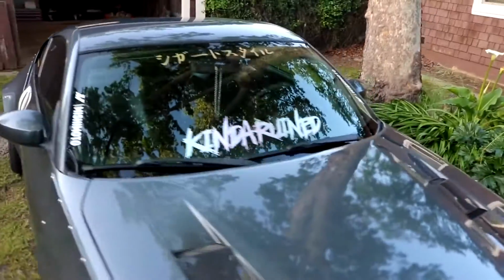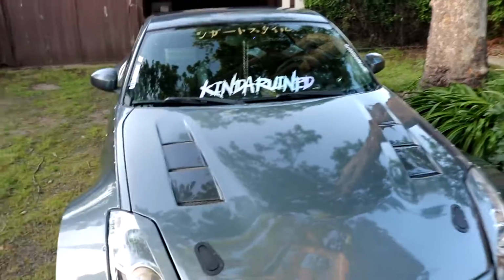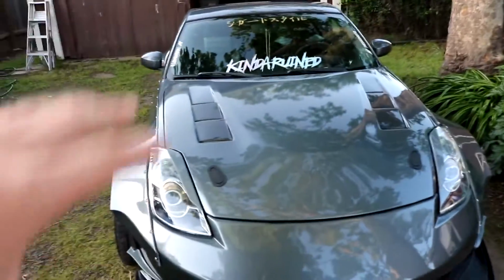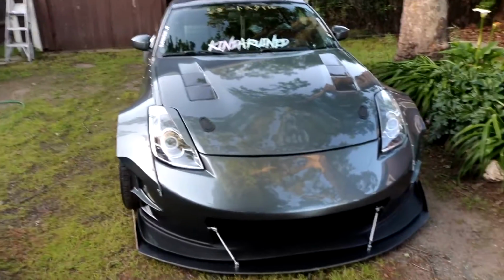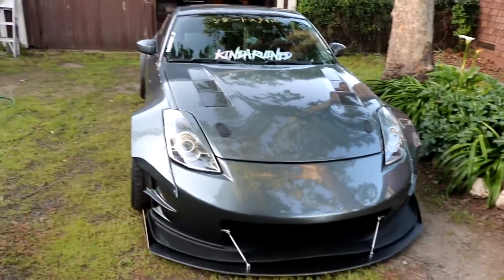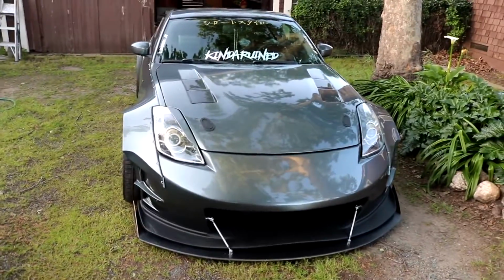You can also see the Kinda Ruined banner right there. That is my boy Sanjeet's movement here in NorCal. You guys probably already know him because he had one of the sickest 350Zs in NorCal, actually in all of California or even the United States for a long time. He had one of the first molded Rocket Bunny 350s in candy red. It was absolutely mint.